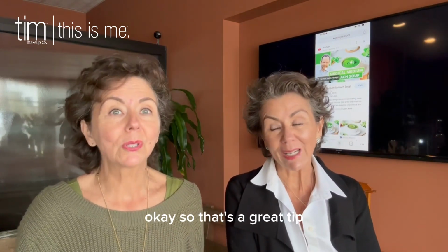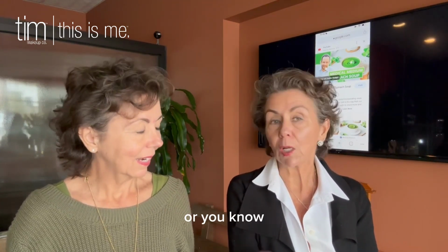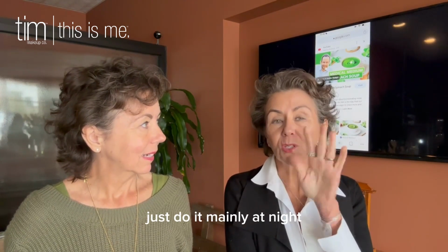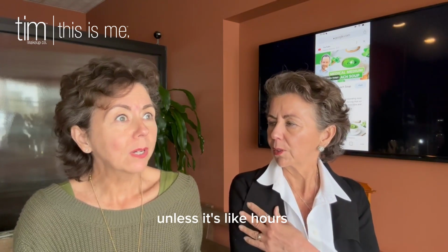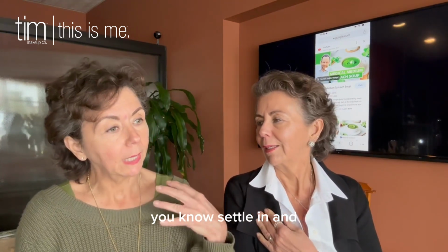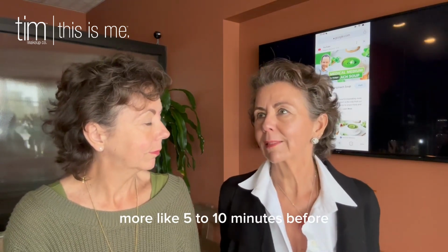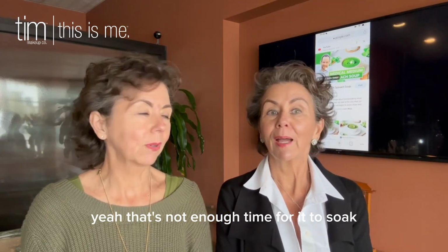Okay, so that's a great tip. No eye cream or oil close to your eye. Just do it mainly at night, which is the best time to apply. Unless it's hours before you do your makeup, then you could. By that time, it has time to settle in, and it's not as fresh. It might be more like 5 to 10 minutes before I do my makeup. Yeah, that's not enough time for it to soak in. All right, I'll try that tomorrow.